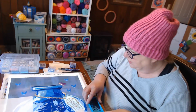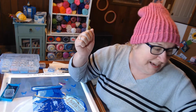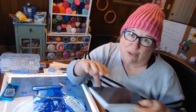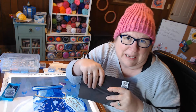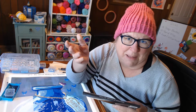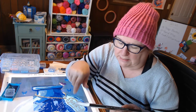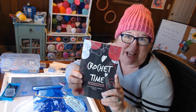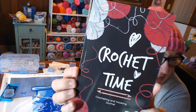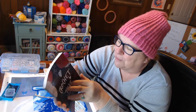So I wanted to show you guys what I got yesterday in the mail. Now there were several to choose from, but I don't even know where I got this idea, but maybe it popped up on one of those things you might like. You know, they're always telling you what you might like. And I thought I might like this. It's a crochet and hooking journal. This is perfect for me.